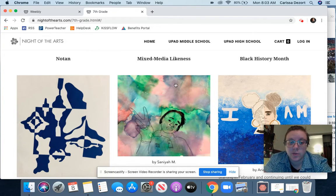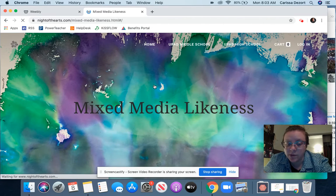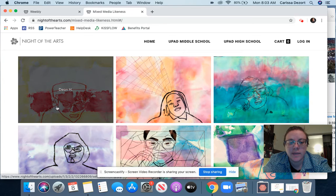is to go through each of these sections and find your work, okay? So I'm going to click on mixed media likeness. I'm going to show you how you find your work. Okay, so that's the top of the page. Scroll down. If you hover over a piece, the name appears.